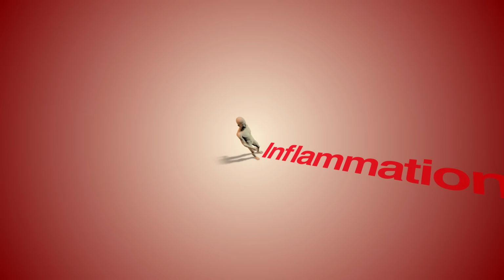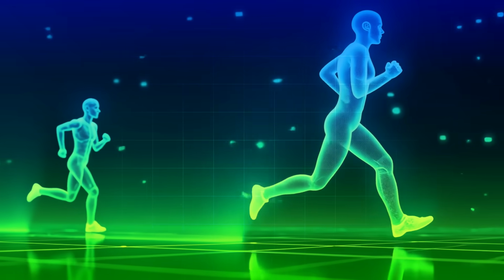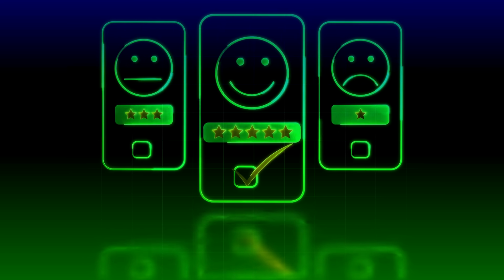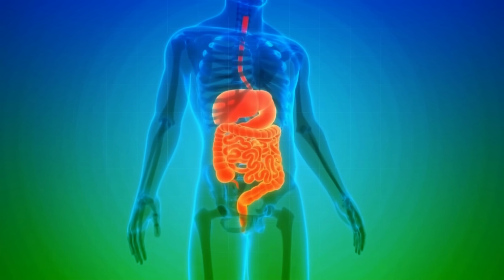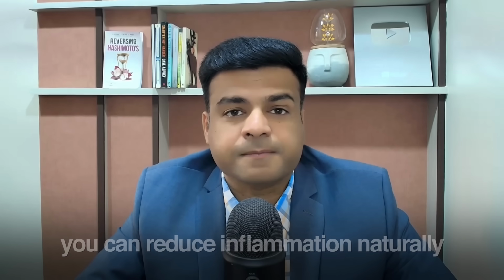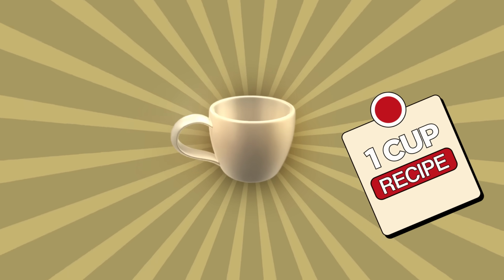It is very important to lower this inflammation as it is going to help you to lose weight, improve your energy levels, reduce your brain fog, improve your mood, as well as improve your gut and bloating issues. And the good part is that you can reduce inflammation all naturally without taking any medicines. So let me share with you this perfect nighttime routine, and then as I promised, in the end, I'm going to share with you this bonus 1 cup drink to lower inflammation in the night.